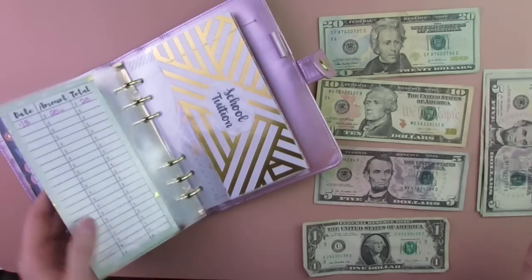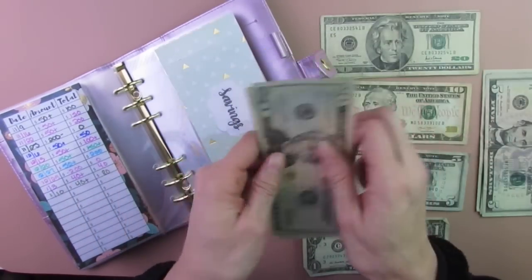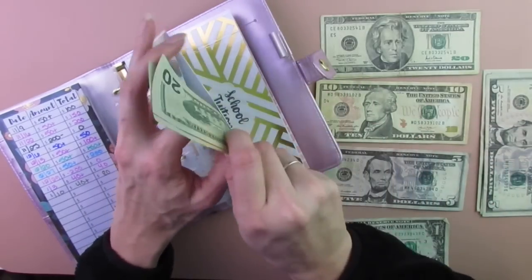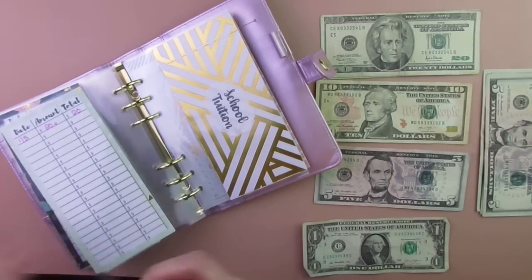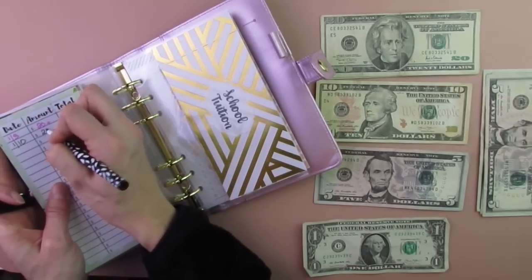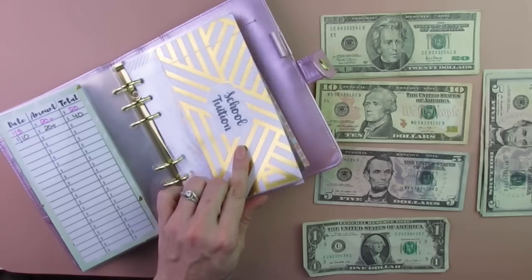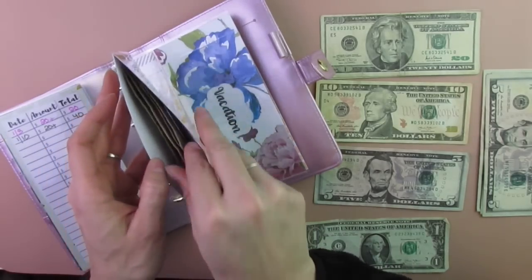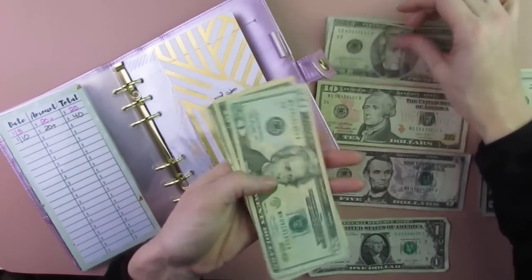This one is my personal savings. Last week had 20, and I'm going to add another 20 to that, which will put my savings at 40 for the second week of January. School tuition, last week was at 36, and we're going to add another 36.